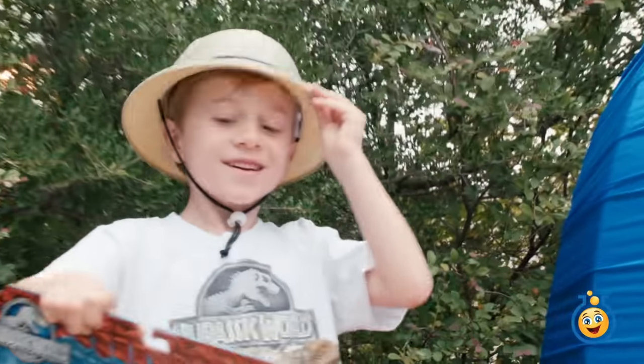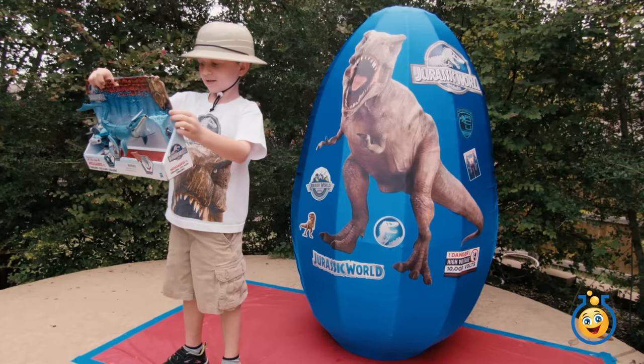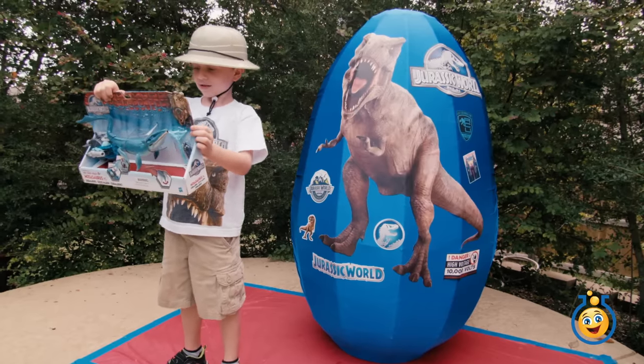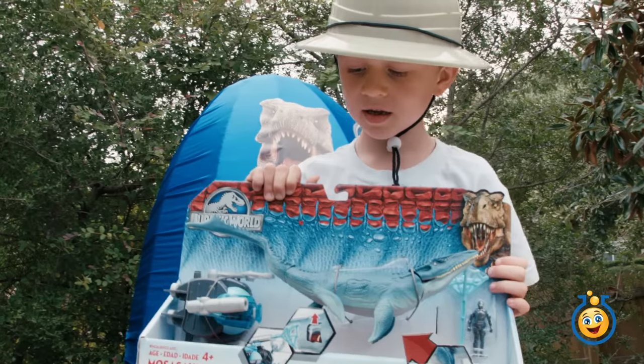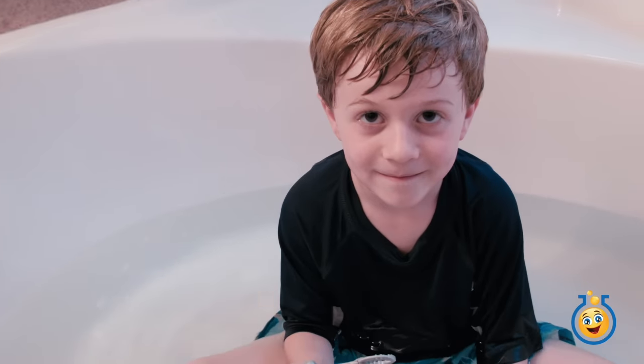Whoa! It's a Mosasaurus! Cool! It's Mosasaurus versus the submarine. What an awesome set. Let's take that inside to the bathtub and we'll try it out. Okay, LB, show us how this Mosasaurus versus submarine set works.